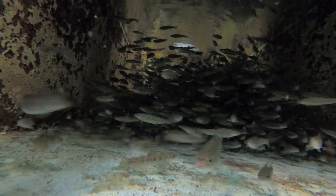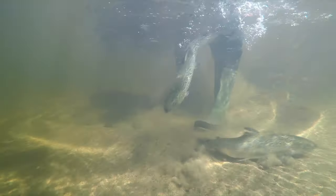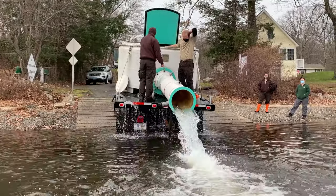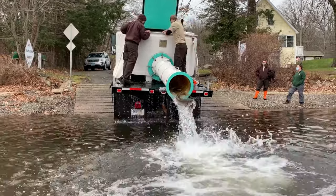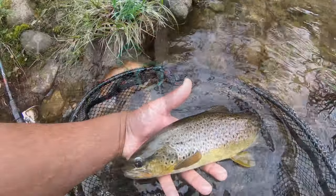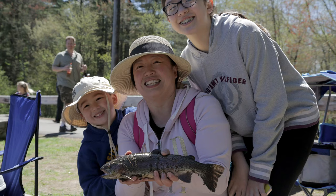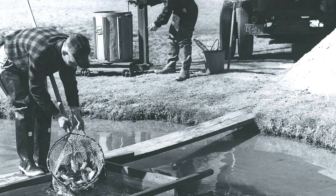that we raise here are raised with the purpose of releasing them into streams and rivers and ponds and lakes all throughout Connecticut, and we call that stocking. So our whole goal is to stock fish with the intention of anglers in Connecticut catching them. So our objective is to help you catch more fish. That's more or less what we're here for, and this is a long tradition for state government.